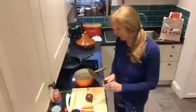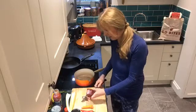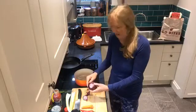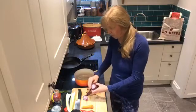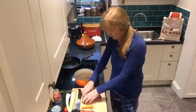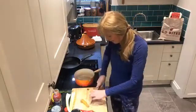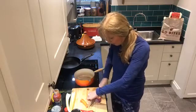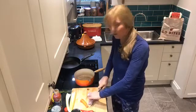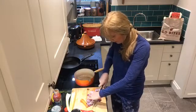So we're going to start off with, last week we talked about how easy making soups are. You just need a base of onion, carrot, celery if you've got it. I've actually got celery in my veg rack. I've got one grotty little carrot left, so we're going to use that. You don't have to chop anything up particularly beautifully because we're going to liquidize it afterwards. So just chop up your onion quite roughly.